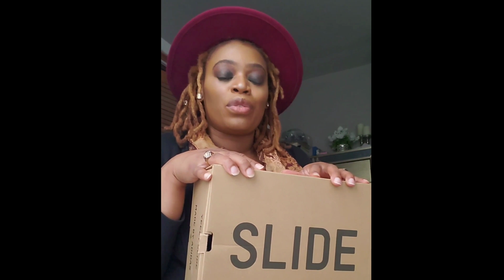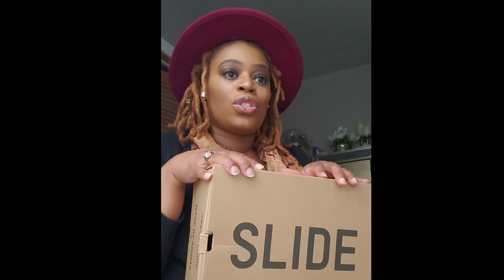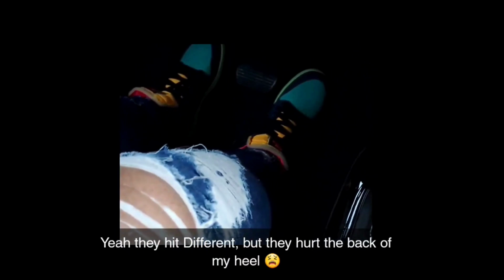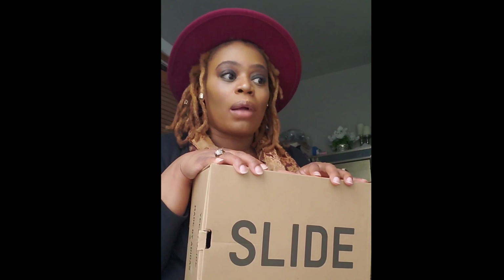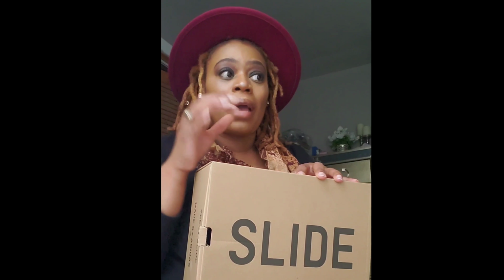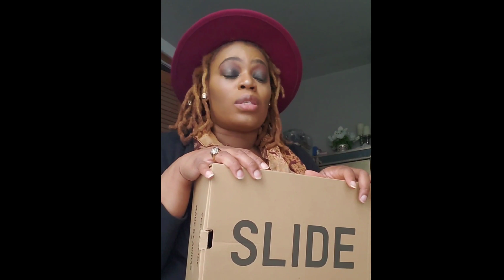They are some beautiful shoes. I love them, but let me tell you guys, those shoes rub the crap out of the back of my heel, to the point where it left a sore. So I probably won't wear them a lot, or I'm probably going to have to put a band-aid on the back of my heel or something when I wear them. But they are some beautiful shoes.